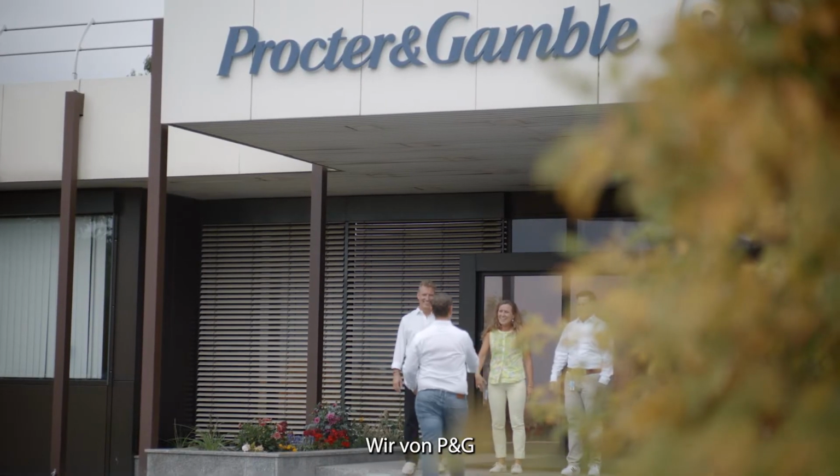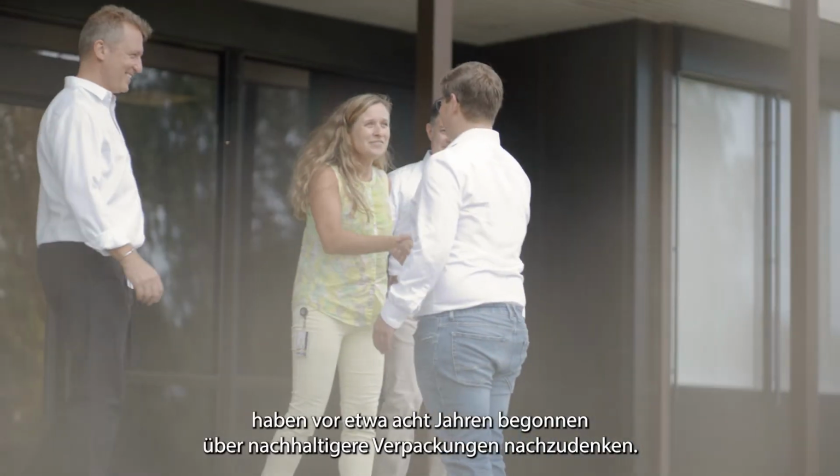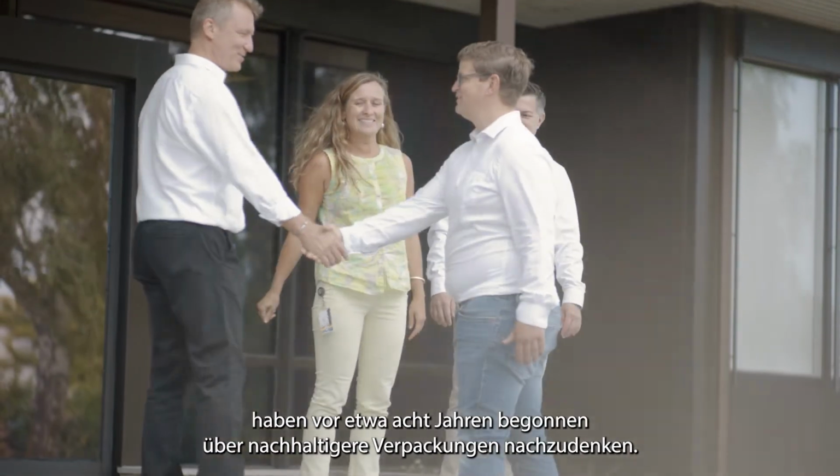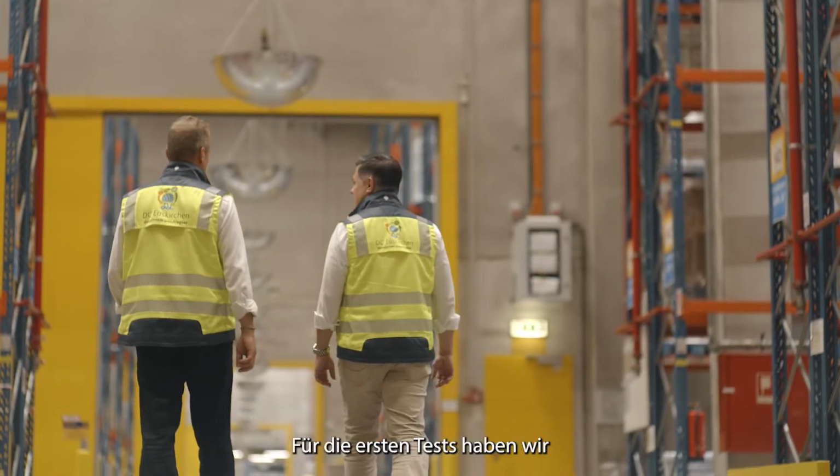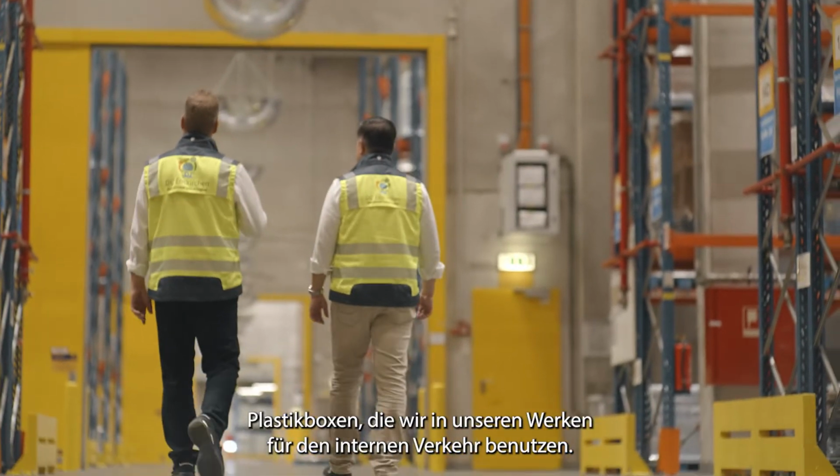We from P&G started about 8 years ago to think about more sustainable packaging. Our primary focus was to look into secondary packaging, which is cardboard elimination, to avoid especially the waste which is generated in that space. We used for the first testing plastic boxes, which we have in our plants for internal traffic.